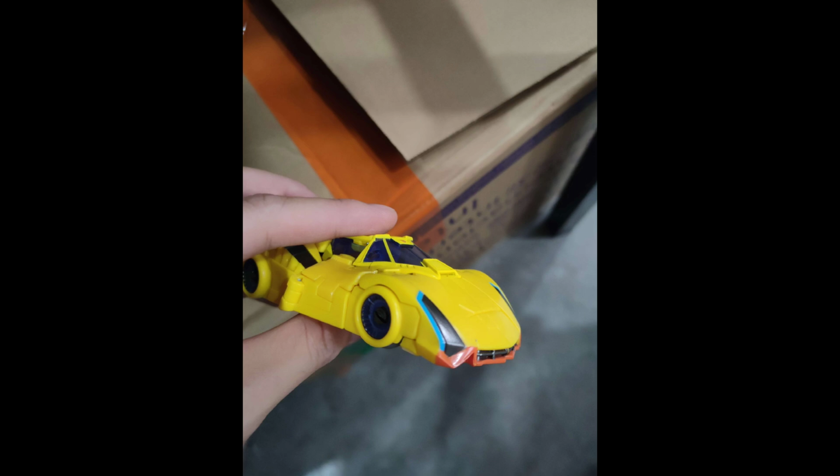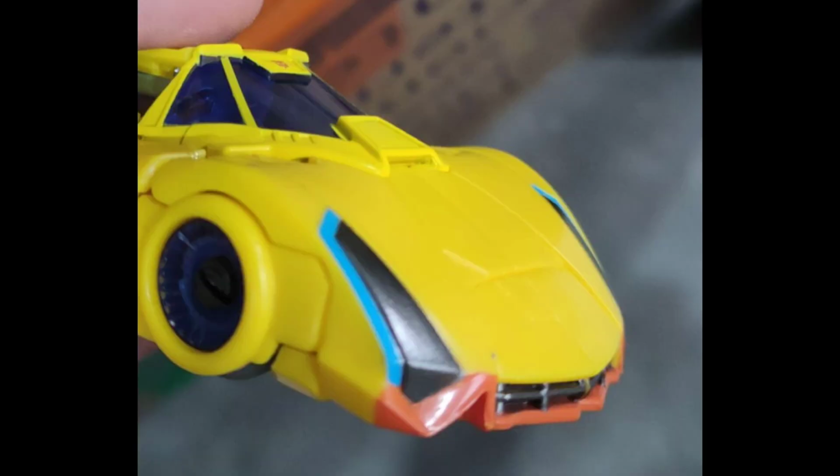So you can definitely see a little bit of that in there as well. And I think this looks really sleek. I love it. It looks so good. It almost looks like, oh shoot, I just realized this. This almost looks like a Corvette mode. If you look at the front of the vehicle, it's got that same look to it with the headlights and the grill part there.